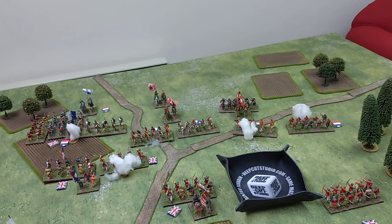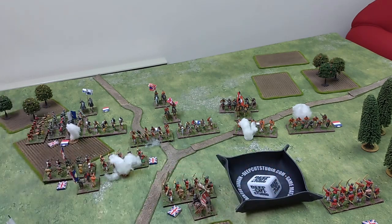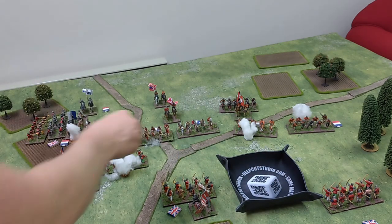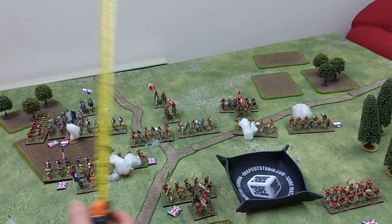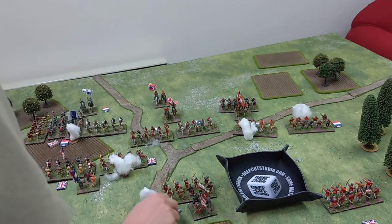They can't do anything. These chaps, they will be firing into this unit, so looking at 4s. 1 reroll, 3 hits, looking at 3 saves, 1 save, so they take 2 casualties. That unit over there, their closest unit is still this unit, so we're looking at 4s, disorder again. I don't think that unit's moved all game. With 1 reroll, missed. No. So they take 1 save, 5. No, they take that extra casualty.